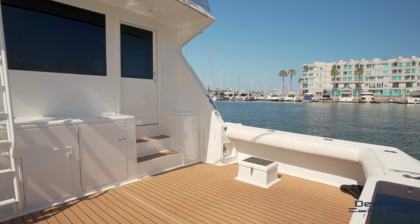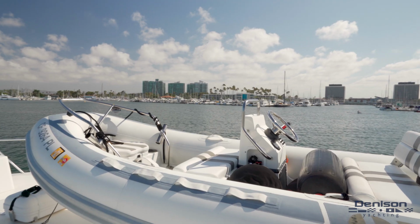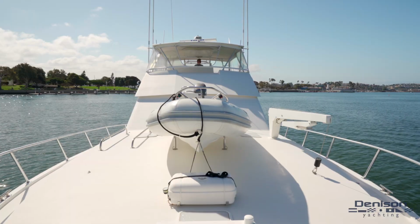Whether hauling in a catch on the oversized cockpit or launching the tender with the foredeck davit, this sport fisher is equal parts form and function.